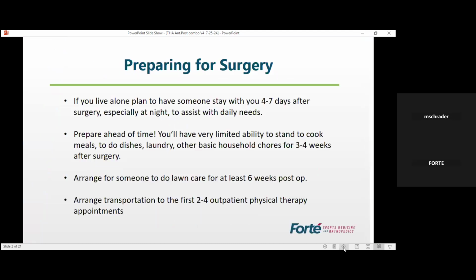So the first thing you want to think about is preparing yourself for surgery. You want to try to get all your ducks in a row so that after surgery, everything is all set and ready to go for you. If you live alone, plan to have somebody stay with you for at least maybe 4 to 7 days after surgery, especially at night. You'll need somebody to help with some daily needs of getting meals, maybe taking a shower, getting ice for your hip, those types of things.